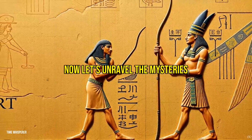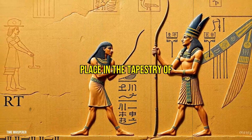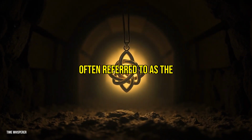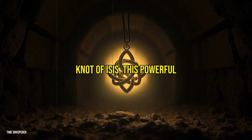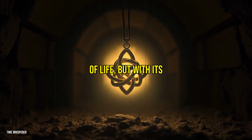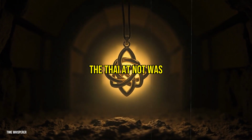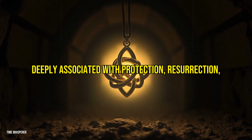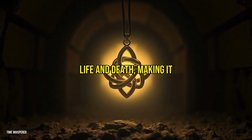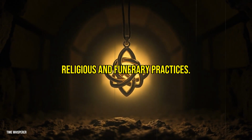Now, let's unravel the mysteries of the Tayet knot, a symbol that holds a special place in the tapestry of ancient Egyptian iconography. Often referred to as the Knot of Isis, this powerful emblem bears a striking resemblance to the Ankh, the symbol of life, but with its arms folded downward. The Tayet knot was deeply associated with protection, resurrection, and the eternal cycle of life and death, making it a vital part of both religious and funerary practices.